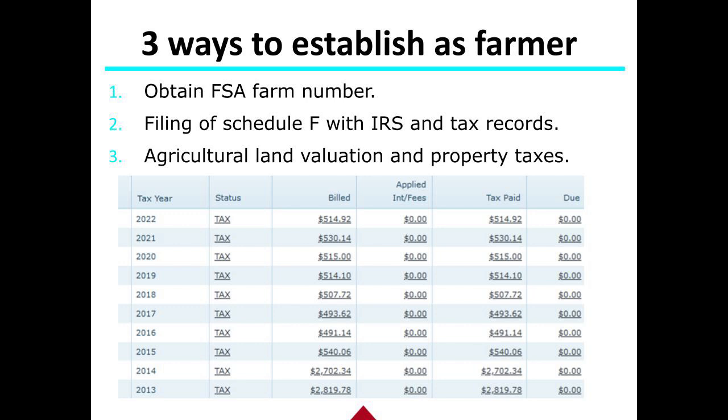We kind of went through these later. The other way is the filing of your Schedule F with the IRS, because that establishes a record as well that you're a farmer. This is where you have to meet the criteria of having 2 years of profitability out of the last 5 years to be considered.